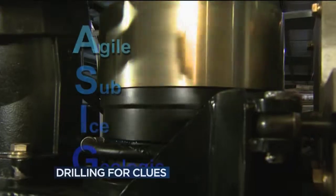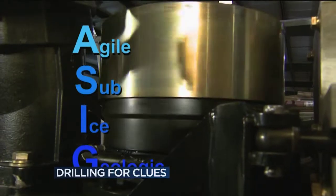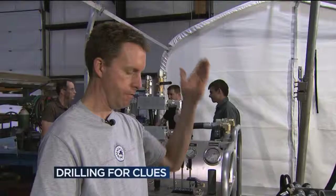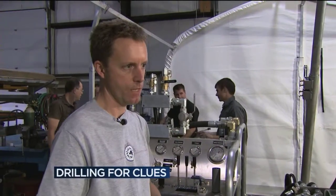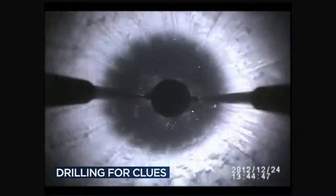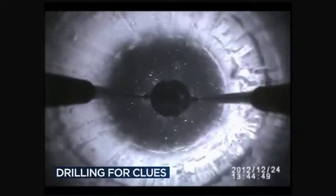We're calling this the ASIC drill. Basically, it's a drill that's typically used for drilling minerals and rocks. And we're going to be using it for drilling first ice up through 700 meters of ice. And then after that, we're going to drill up to a couple meters worth of ice or rock below that. And what are you looking for?